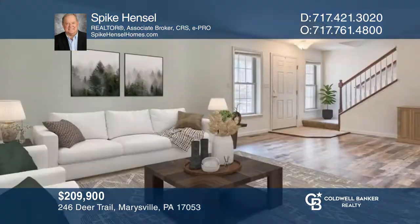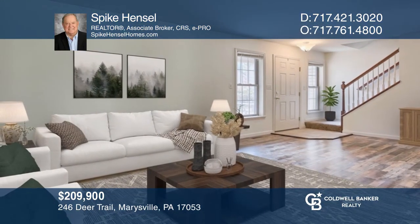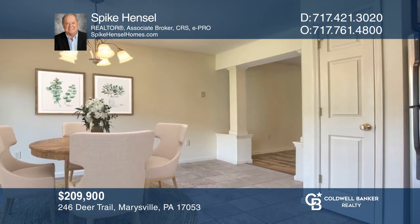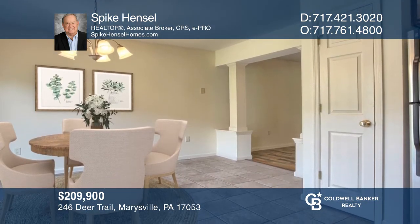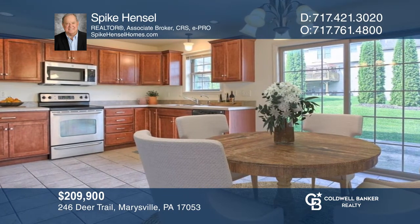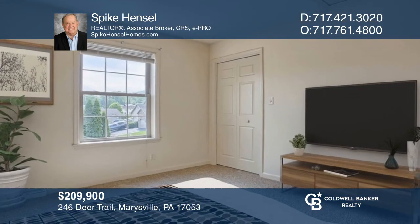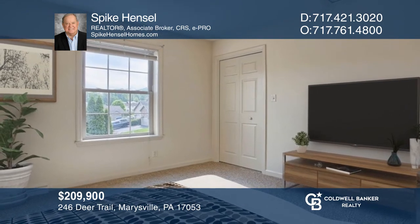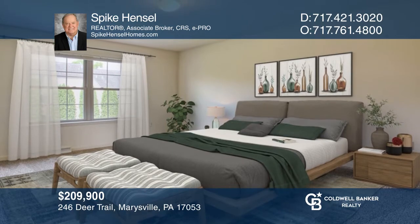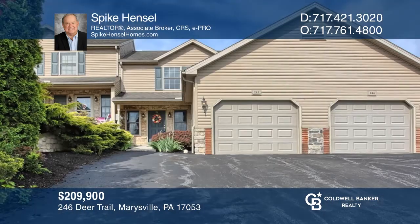This townhome offers an open floor plan with a large living room, a fully equipped kitchen with a pantry and stainless steel appliances, and a first floor laundry and powder room. Pella sliding glass doors open to the patio, perfect for entertaining. Upstairs, find 3 bedrooms and 2 full baths, including a primary ensuite. Spy Kinsel has the keys to your new home. Call today.